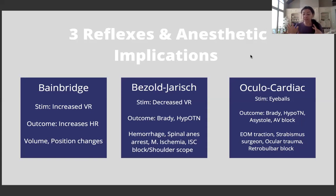For boards, they love asking this question. So what do you do? First thing you say is stop. Anytime the surgeon's digging in the eyeballs, tell them to stop. If you see that heart rate dip, turn to 100% FiO2, deepen your anesthesia a little bit, ensure they're ventilating properly, and then you might have to give a little atropine or glycopyrrolate, an anticholinergic, for that.